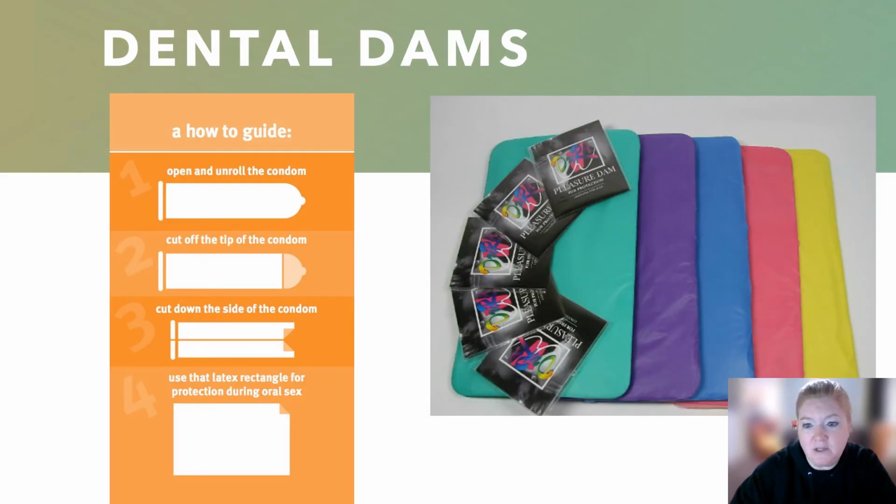And then we have dental dams. Now a lot of these are flavored, but they would be applied over the vagina or over the anus for oral sex. You can convert a condom into a dental dam if this is something that you wanted and were not prepared with a dental dam.